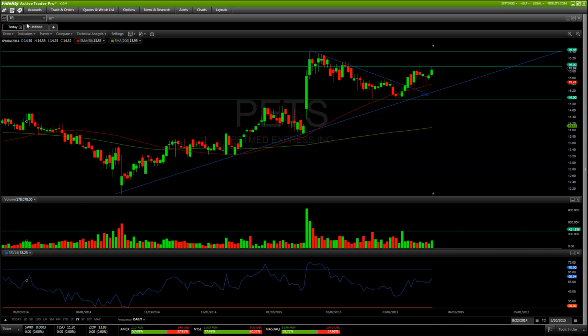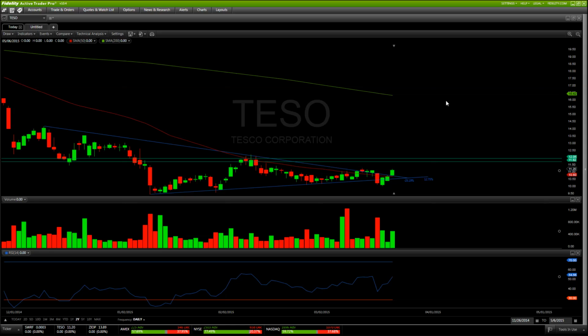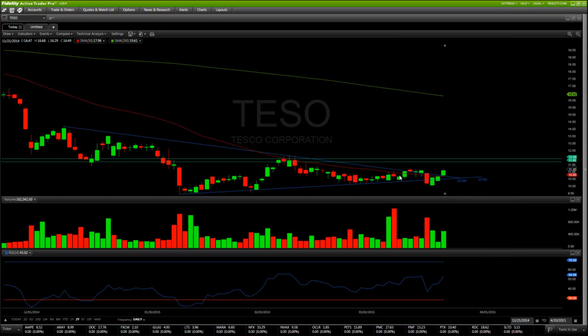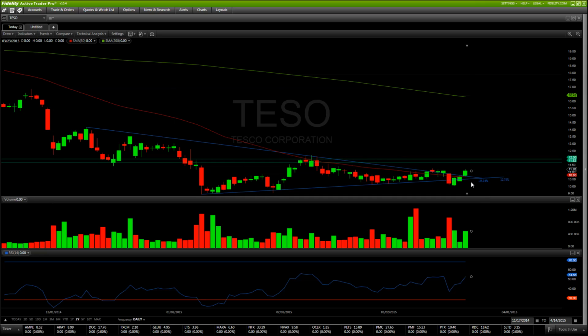Next up on the list, another carryover from last week's watch list, is TSLA, and this one just ripened up for us on Friday. You can see the huge sell-off and massive downtrend that it has been in, and we finally started to consolidate down here at the bottom, started to put in some higher lows and created a nice wedge, and managed to break out of that wedge on Friday.